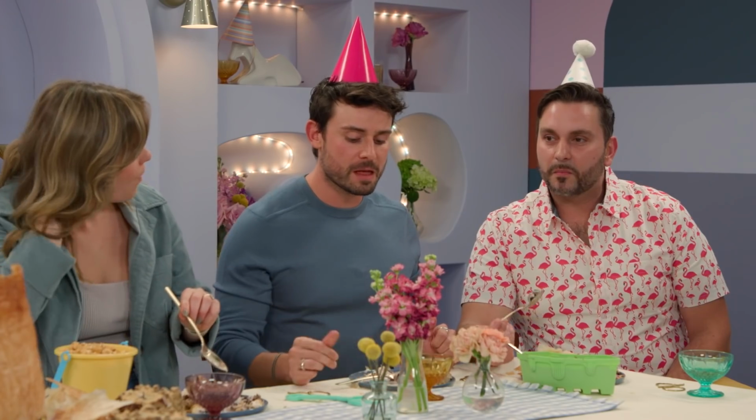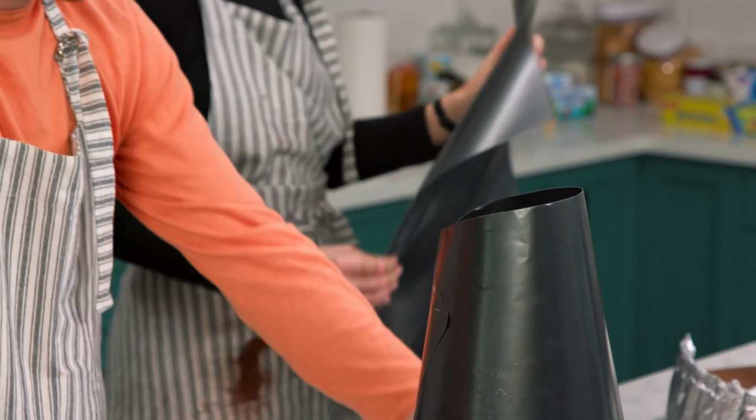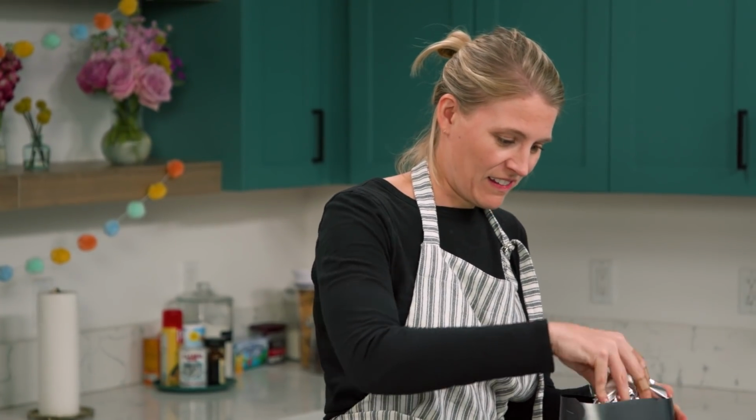What did you guys use as a mold? We used giant non-stick baking sheets and we kind of folded it like paper. Stapled them. Covered it in aluminum foil. It's like paper mache, but with non-stick materials.